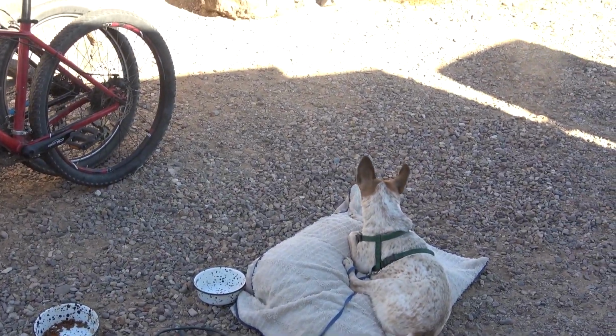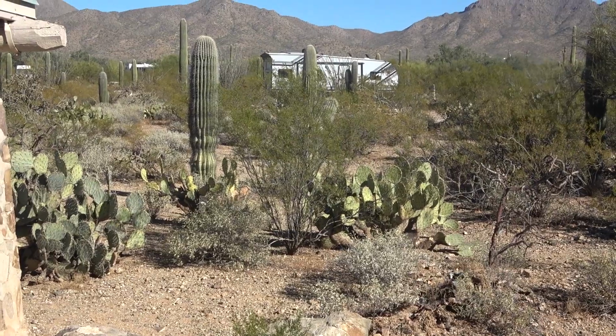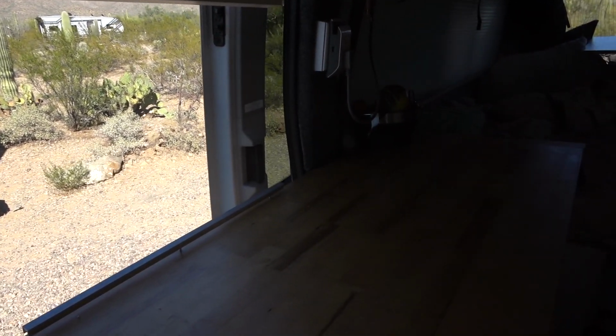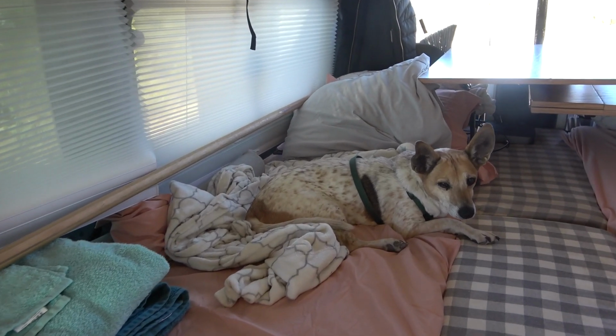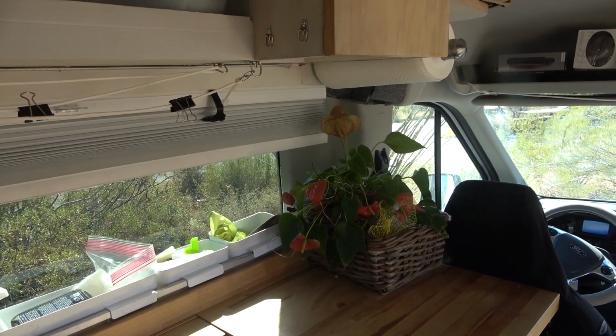It is time to leave this beautiful campground. We have really enjoyed it here. We have had our showers and we're packing down. We're in travel mode. Yeah, this is how we roll. Randy's attaching the bikes to the back.